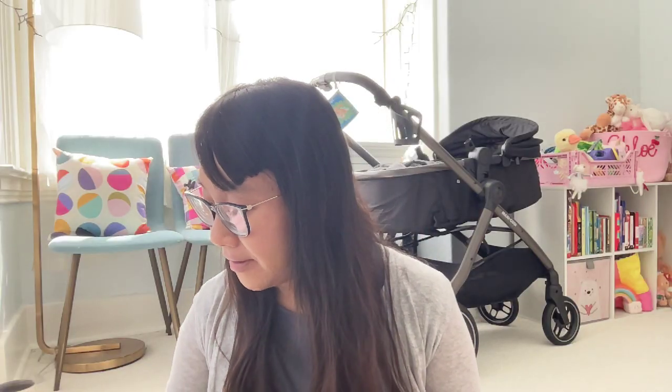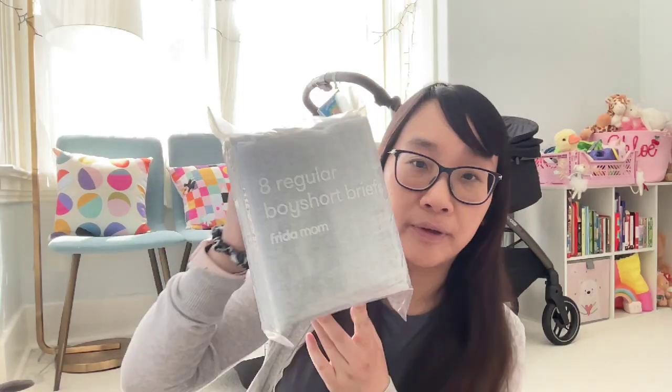Another product that I found helpful was these regular boy short briefs, also by Frida Mom. I guess I could have worn regular underwear, but a lot of my regular underwear kind of just hits where the C-section scar was, so that wasn't very comfortable for me. I found these disposable boy short briefs very comfortable, very easy to put on, and you can also lay your pad there as you recover, and then you don't have to worry about washing them because you can just dispose of them and throw them away after the fact.